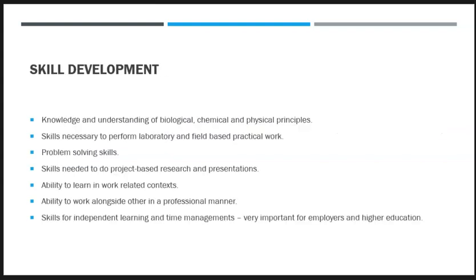The idea of this course then, and the employability that it gives afterwards, and what we're aiming to do, is to build a knowledge and understanding of biological, chemical and physical principles. So this is a very good choice of qualification if you want to do some science but you don't want to commit to studying the separate sciences. We will cover some of the basic ideas of each of the 3 main disciplines.